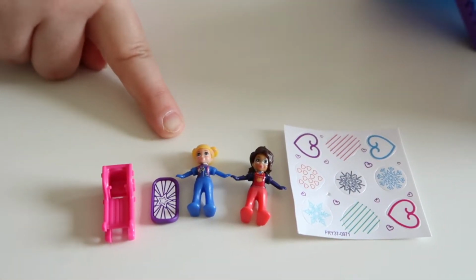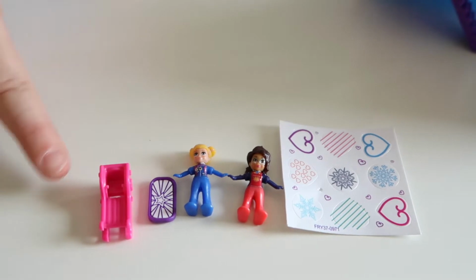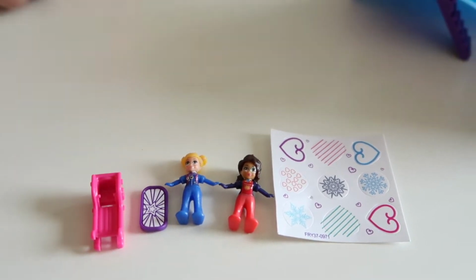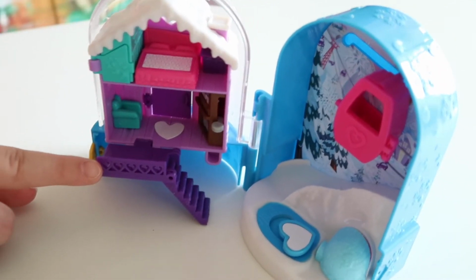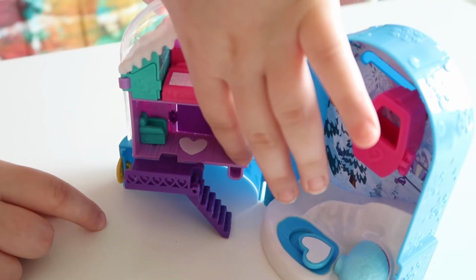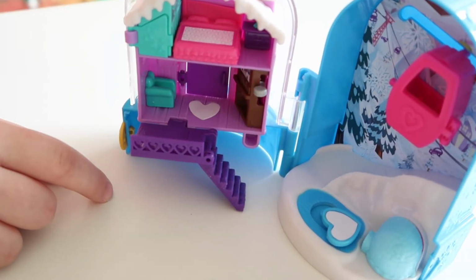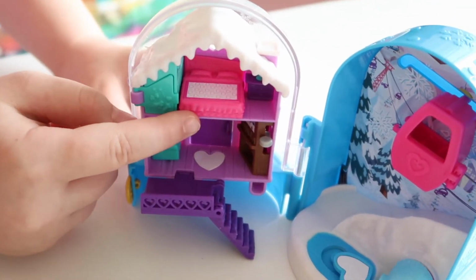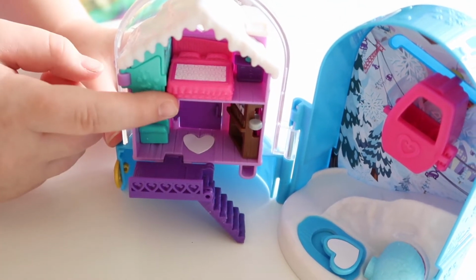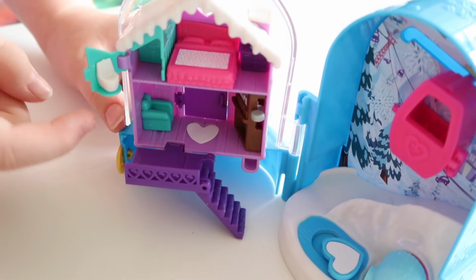Okay, so this is Polly and her friend, and there's a pack of stickers, a sled, and a snowboard. And then over here, there are stairs, and when you go up the stairs, there's this little thing you can pull up, and it opens up the fireplace right there. And then up here, there's a bed that your Polly Pocket can lay down in, and a bedside table and a bedside lamp. Right here, there's a bathroom.